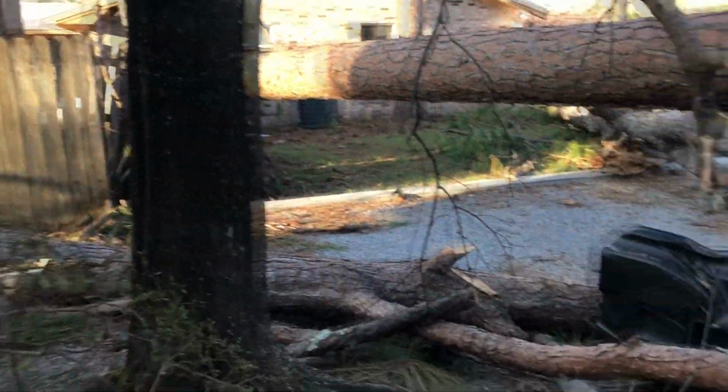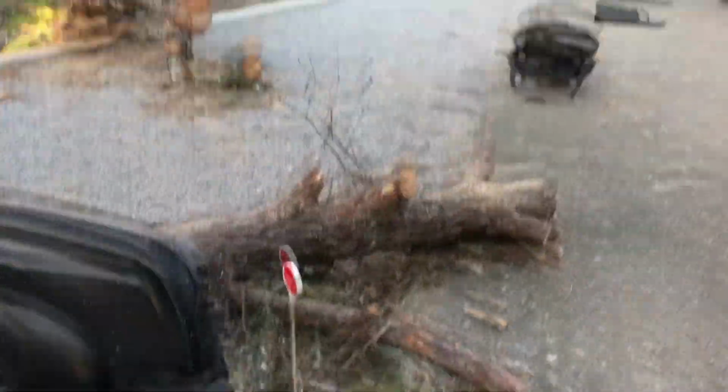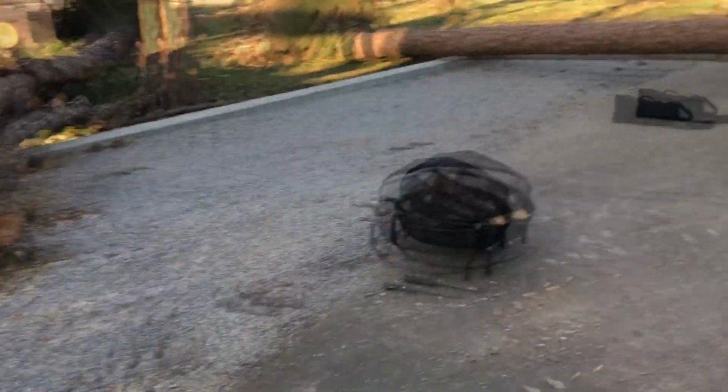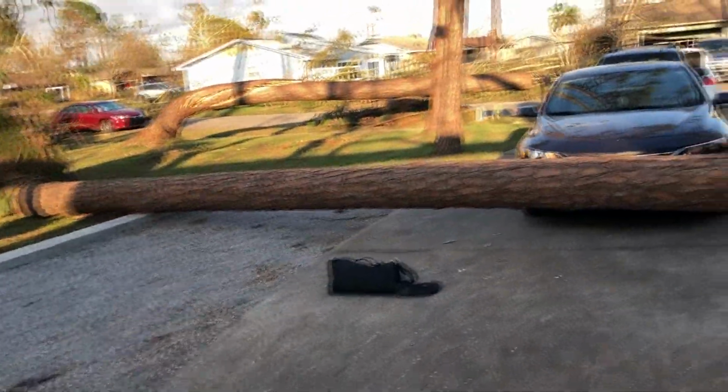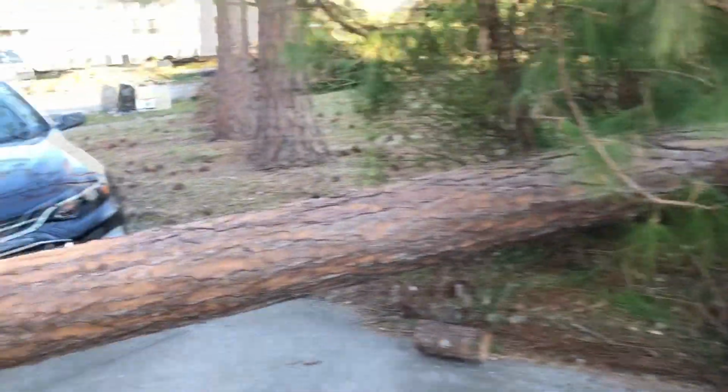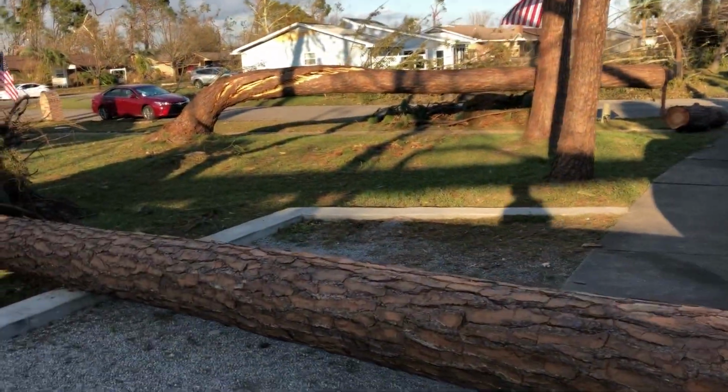Eventually, we're going to have to leave it to bigger crews who have better equipment than us. So it's going to take a while, maybe months. But we do hear that we're supposed to get power back in a week and a half, 10 days from now. So that's really exciting. Hopefully we'll get power back. We're still without power at this moment though.